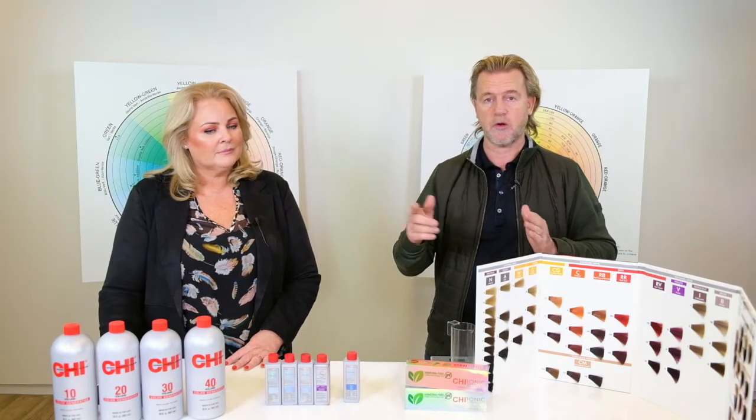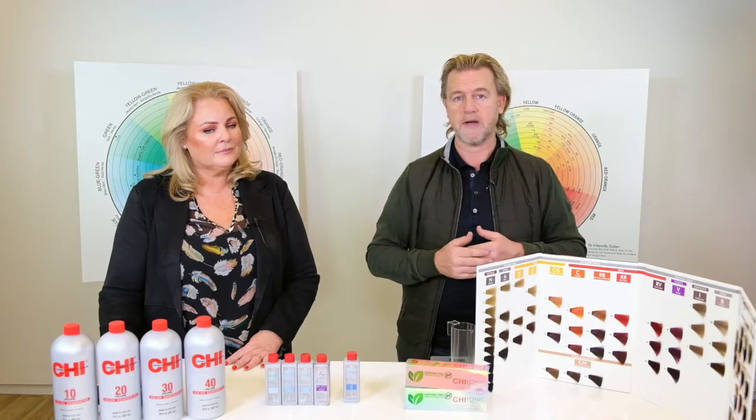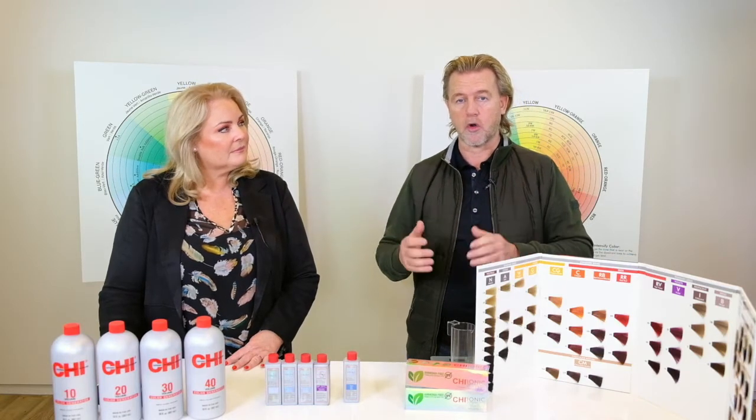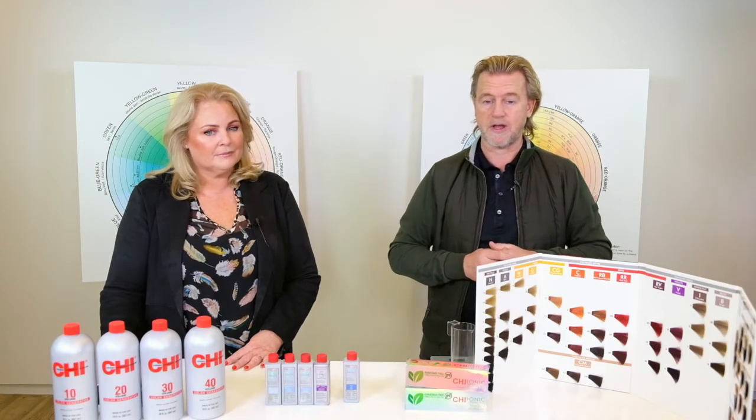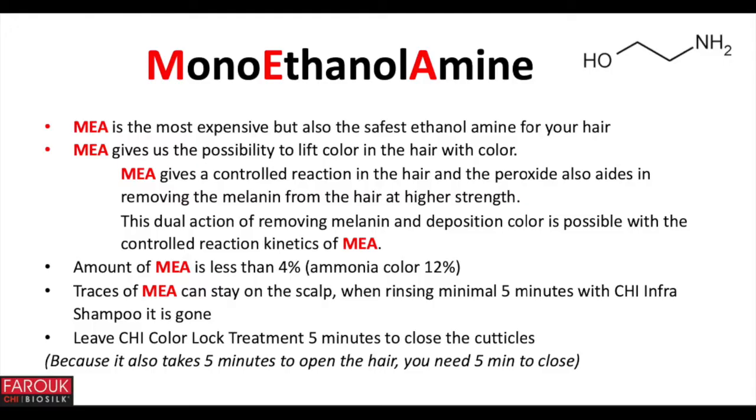And that's why it's so important, we're going to talk about it later, that we lock our color and that you rinse it and shampoo it right with our infra shampoo. MEA is the most expensive but also the safest for your hair and skin. And MEA gives us the possibility to lift color with color.